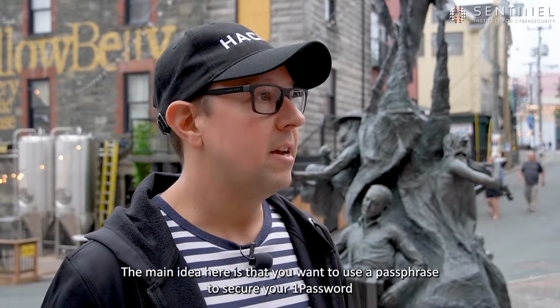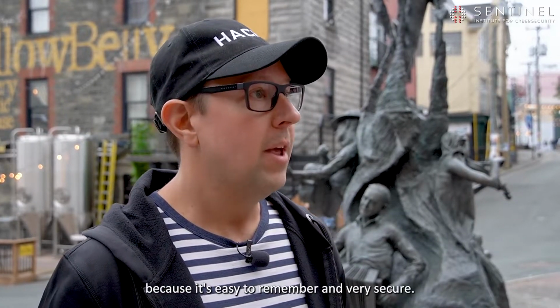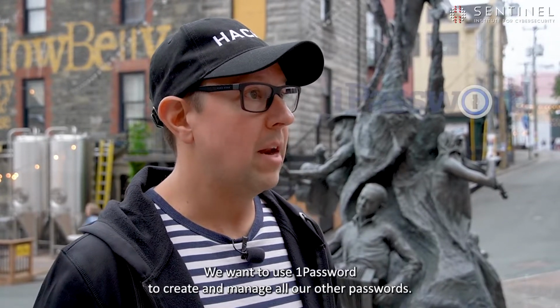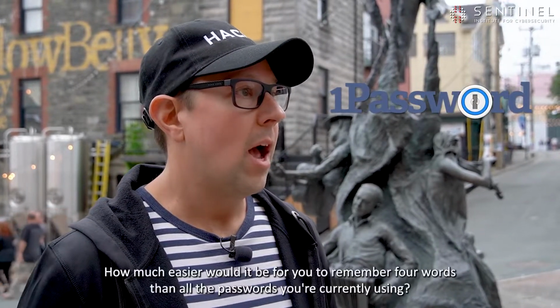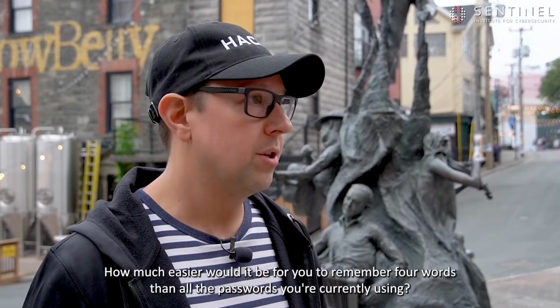The main idea here is that you want to use a passphrase to secure your 1Password password manager because it's easy to remember and very secure. We want to use 1Password to create and manage all our other passwords. How much easier would it be for you to remember 4 words than all the passwords you're currently using?